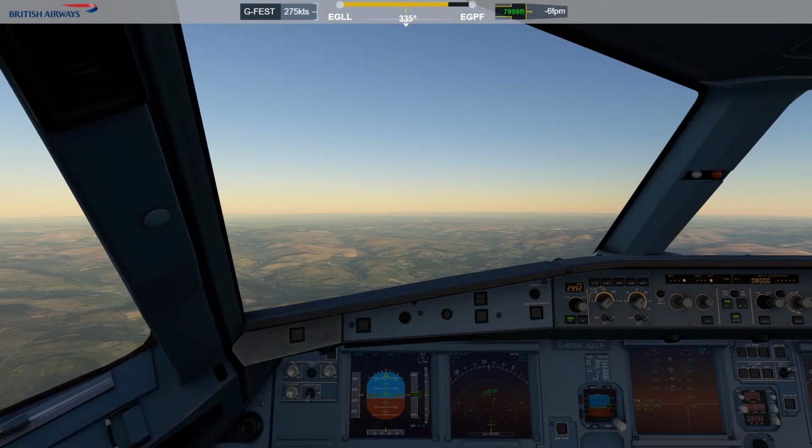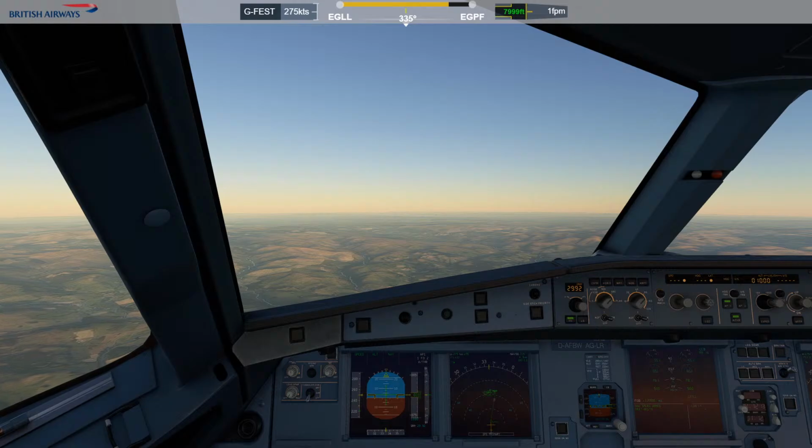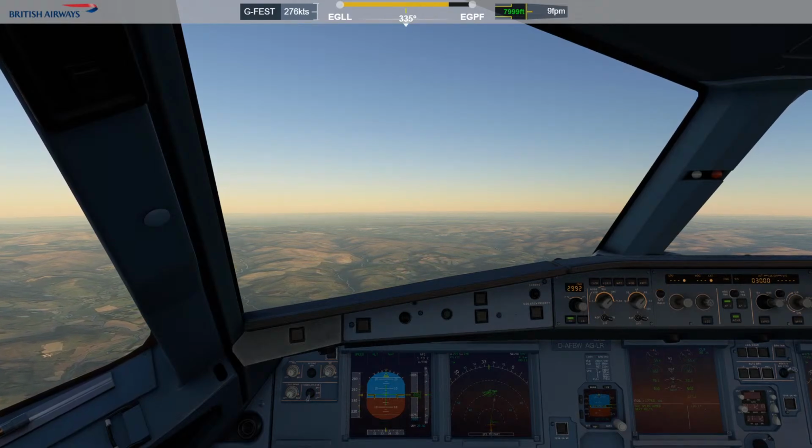Okay, so we need to start thinking about descending, and as I say, I'm not particularly that well versed in what we need to do, but we need to get down to about 3,000 feet, I think, here. So let's just do that.